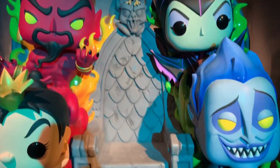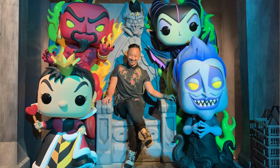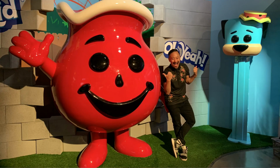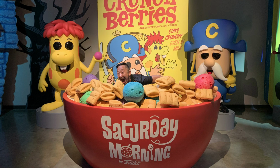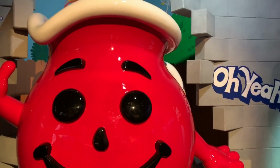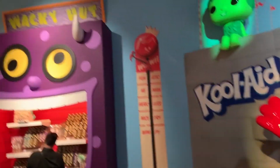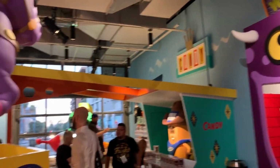I kind of talked about it briefly, but there were a couple of photo opportunities that I loved. There was the Villain's Throne, which was like a dream. So jealous. Such a dream to have that photo. But my other favorite photo op was over in the Saturday morning area, which is where they put Hanna-Barbera. They put all the ad icons. There's this awesome photo op in front of a cereal bowl. It was really fun, and it's all very well lit, although it is hard to take a photo without a shadow of someone in it. I'm glad they did that.